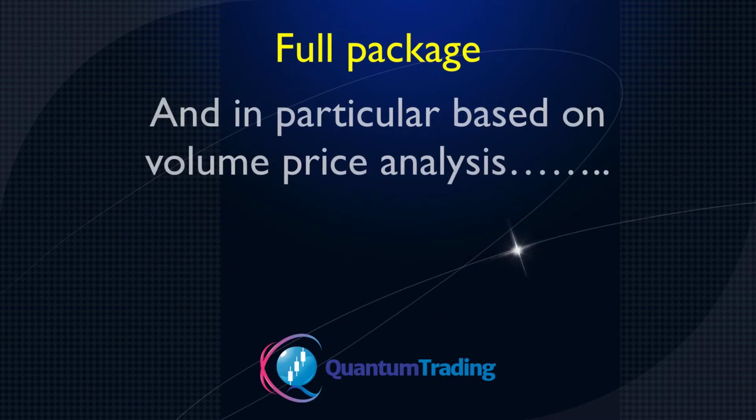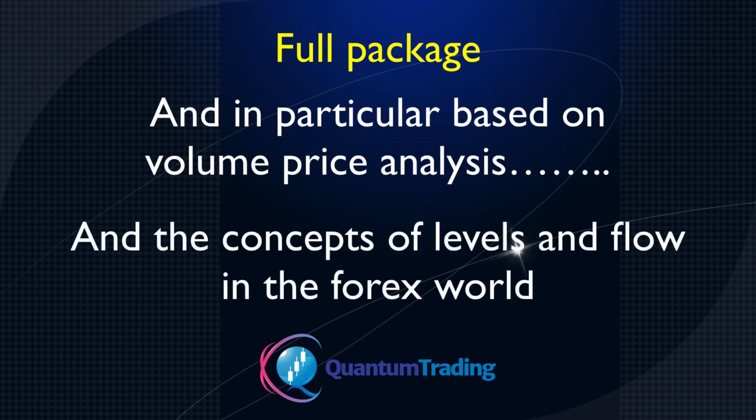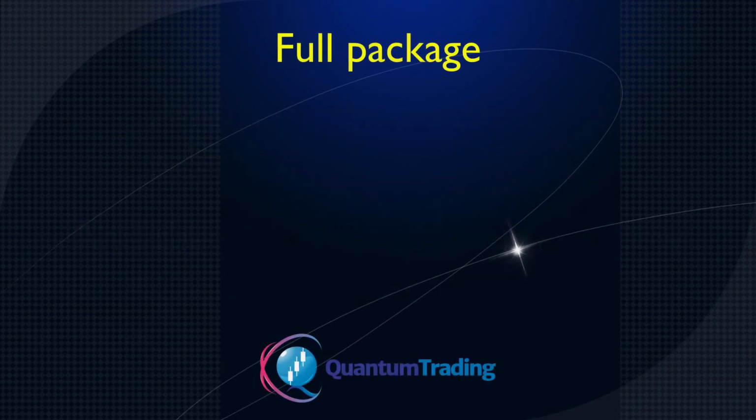And of course, if you are familiar with Anna and myself, you will already know that our foundation methodology is based on volume price analysis, which underpins the complex world of the forex market, where levels and flows are also key. This is because the market is one of mean reversion, where currencies and currency pairs move constantly from overbought to oversold and back again, driven by forces of market sentiment and risk, and coupled with all the technical, fundamental, and relational factors which then complete the picture.